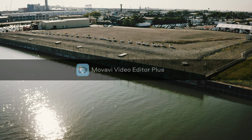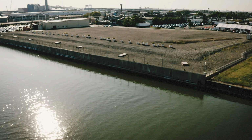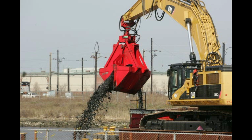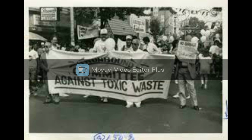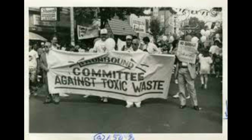One of the main reasons for the incomplete cleanup is due to the fact that there is just simply too much contamination. Organizations like the Environmental Protection Agency tend to decap the hazardous sediment, but for as much as they can cover, it seems like they aren't even making a dent. The citizens of Newark have also made efforts to clean up the river, since a clean Passaic River would improve their lives tremendously.